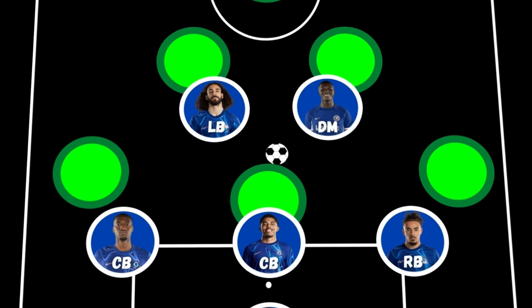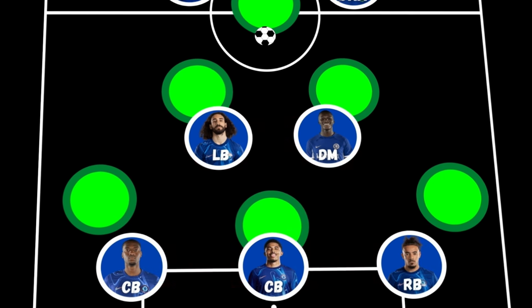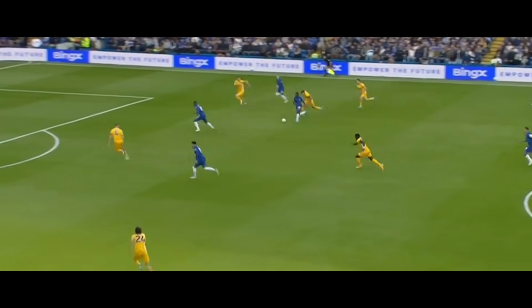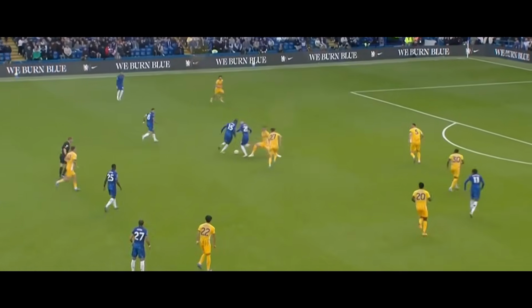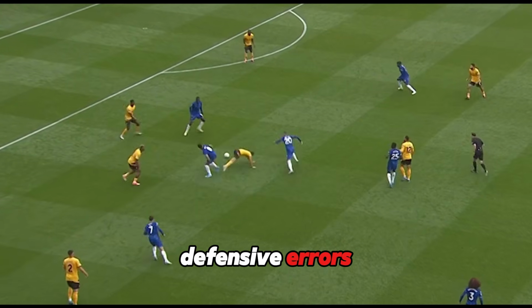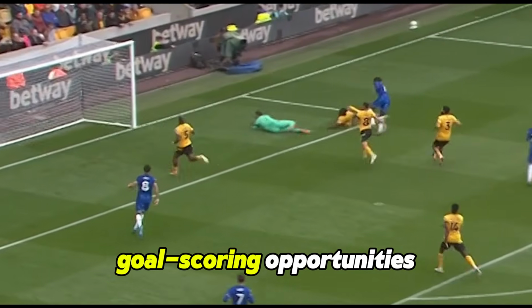Another reason Maresca uses this shape is the defensive stability it provides. If the team loses the ball in the build-up, then instead of reverting to a back 4, he instructs his team to maintain the 3-2 shape and initiate an aggressive press, leading to high turnovers. And when they regain possession of the ball, the close proximity of the players allows the team to quickly transition into the counter-attack. By using this strategy, Chelsea have already forced several defensive errors in the opposition's half, which resulted in goal-scoring opportunities.